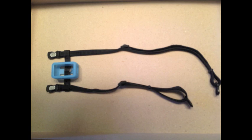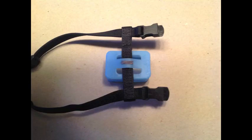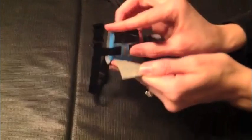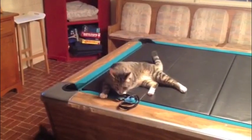Because the case is rather flexible and might tear away from the harness, we recommend stitching the back loop of the case to the middle of the harness and/or using sturdy tape to completely wrap the entire GPS unit once it is fully programmed. Next, you need to acclimate your cat to the equipment.